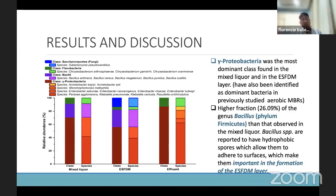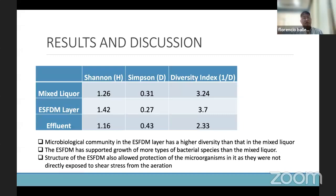Okay, so again, this is also part of the results that we have. The effluent is quite low, 1.16, 0.53, and then 2.33. This microbial community, the diversity in that is present in our reactor systems, is comparable to those reported in literature, right?